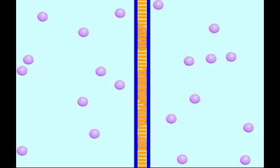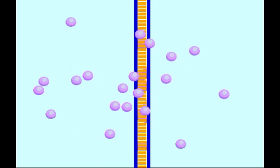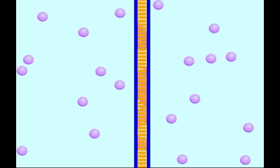In a monolithic device, the therapeutic agent is uniformly dispersed or dissolved in a polymer matrix. Its release is controlled by the diffusion from the matrix.